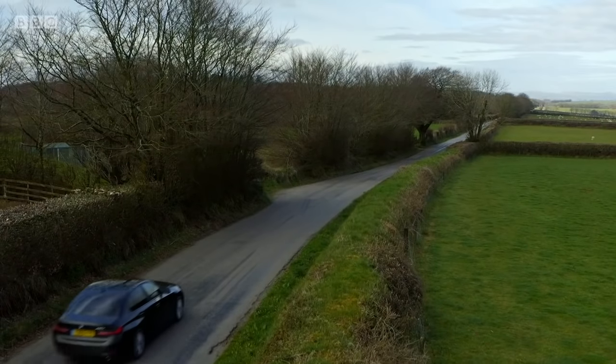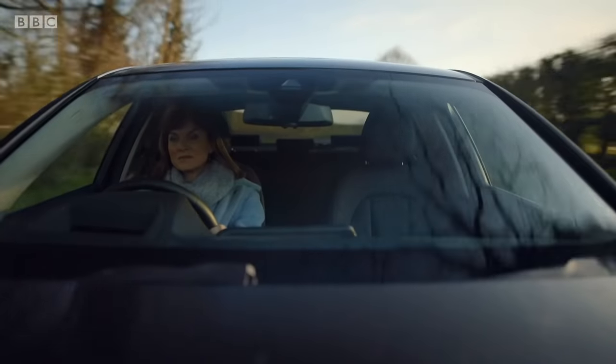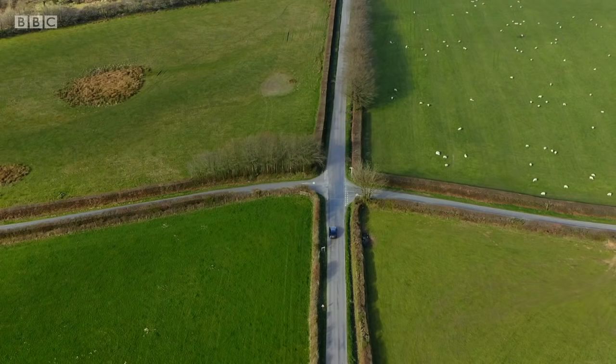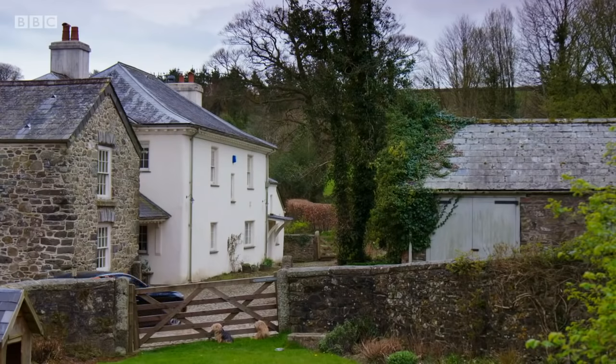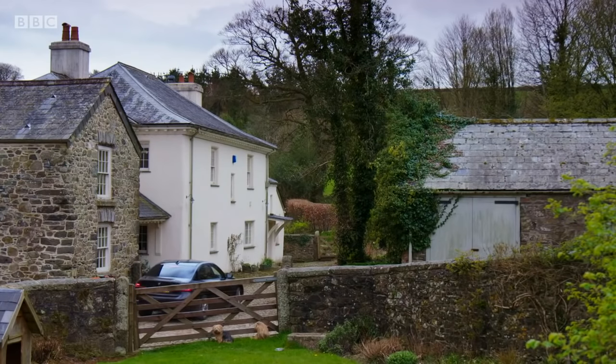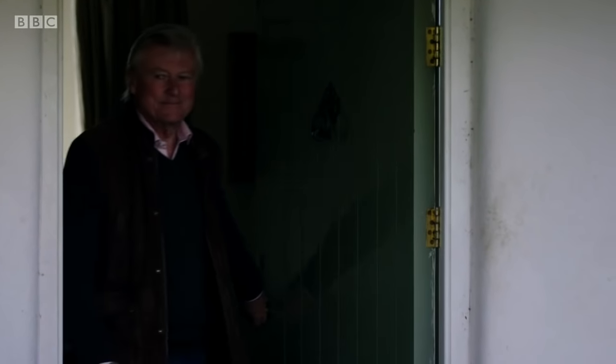Our investigation into Neil and Barbara's sculpture has taken a troubling turn. I'm heading west to Devon in search of answers. There's someone I want to meet who I hope can help us answer whether Neil and Barbara's sculpture is a work by Betty Jewson or not. I've managed to track down Betty's son, Ed Jewson.